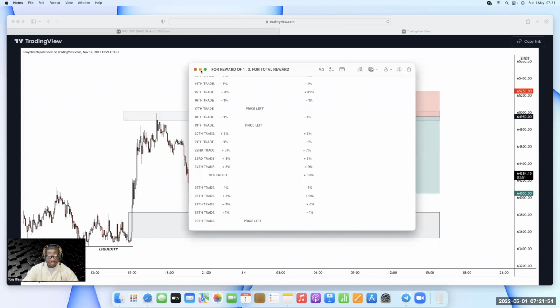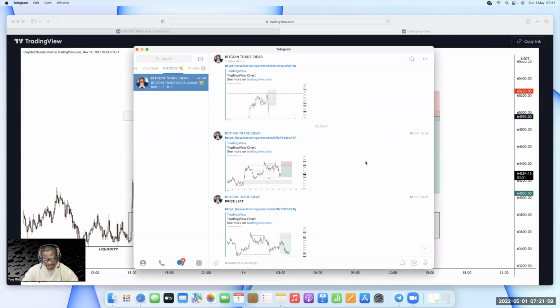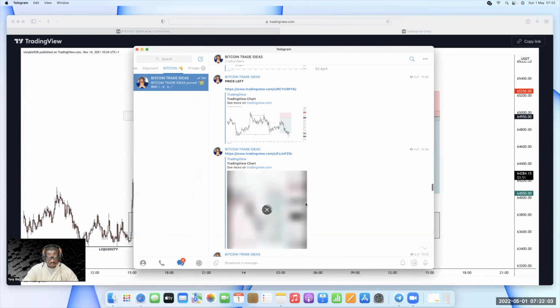Cool. All right, so price left. That would have actually been a good trade, but then it left. All right, so what's the next one? Let's wait for it to hold up.